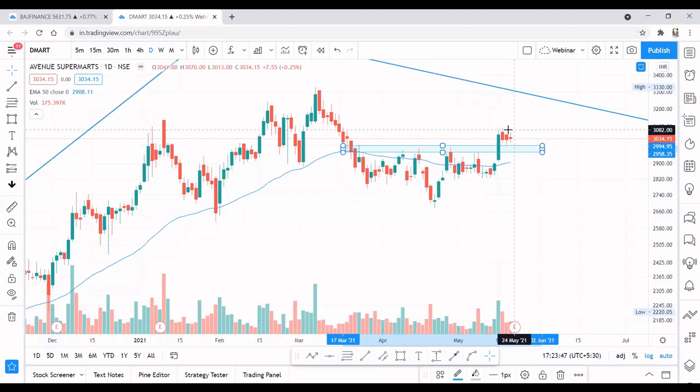So you need to watch what happens near this zone between 3,000 and 2950 levels. If it reverses from here, you can look to add about 3060 levels for a target of 3150, 3230, and 3300 levels. The stop loss would be just below 2920 levels.